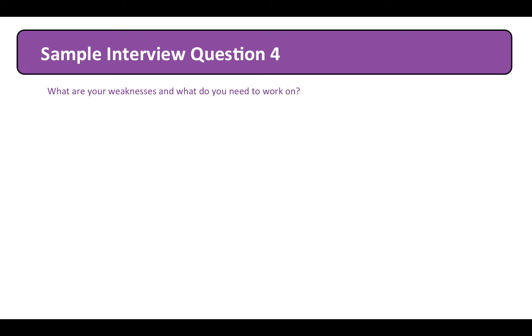For example, if you tell the panel that you are an awful timekeeper, you might as well leave the interview there and then. They will admire your honesty, but the role requires people who are punctual and are not going to be late for work. The best way to prepare for this type of question is to write down all of your weaknesses. Once you've done that, pick the one that you can turn into a positive. So let's take a look at the sample response and see how we have turned the weakness around to our advantage.